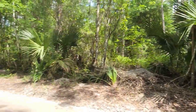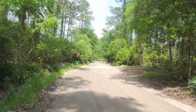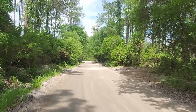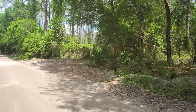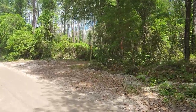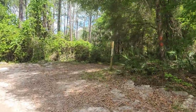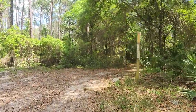It's got to be this way. I'm surprised I don't see any markings. So we're going to make a left. There's got to be 40 right there. And then I should see, well, okay, no, it's moving to the right here. Okay, damn, it's turning into a lot longer hike than what I wanted for the day. But we got to get to 40.